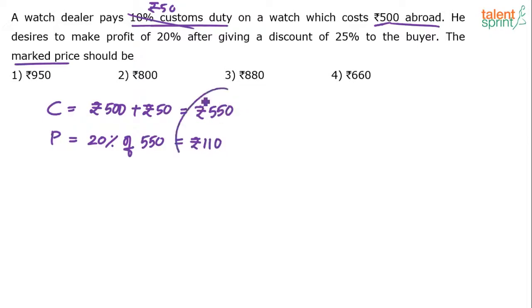Now you know the costing of the article and you know the profit. What will be the selling price? Selling price has to be cost price plus profit, which is 660. All these are simple calculations which can be done mentally. So basically, I should be selling this for rupees 660 to make a profit of 20%, right?